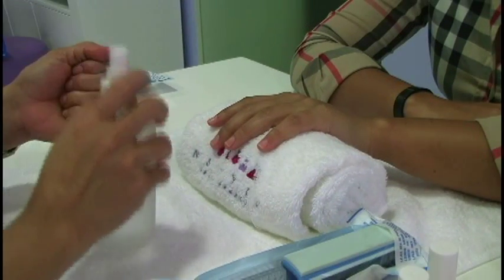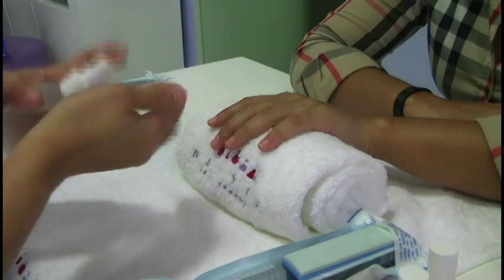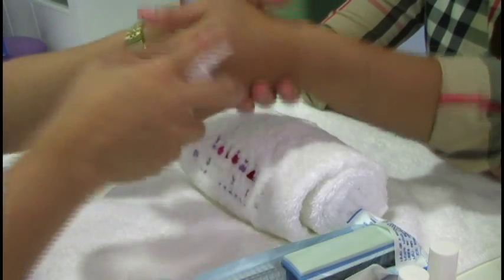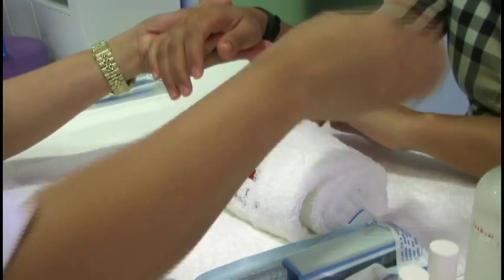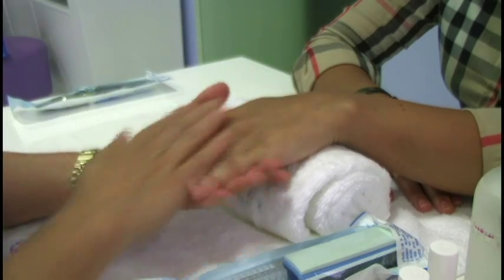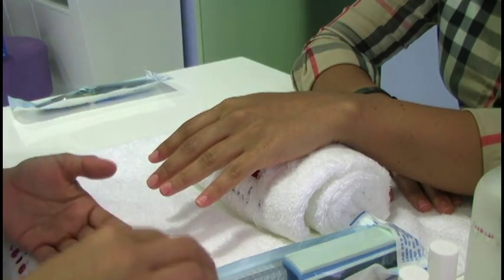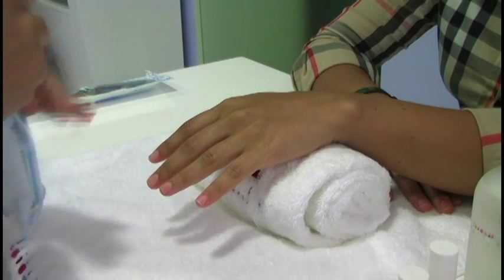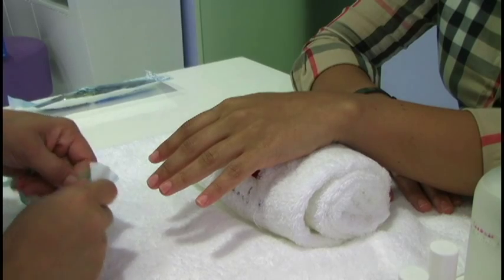Today we are going to be showing you how to do a French manicure and a one color polish. When you are interviewing and when you're doing your video for your technicians, we require you to do a file and a polish. One hand should be French and one hand should be red. Joanne is going to demonstrate to us now what we look for when we're doing the French manicure. She's begun by sanitizing the hands and she'll file the nails.